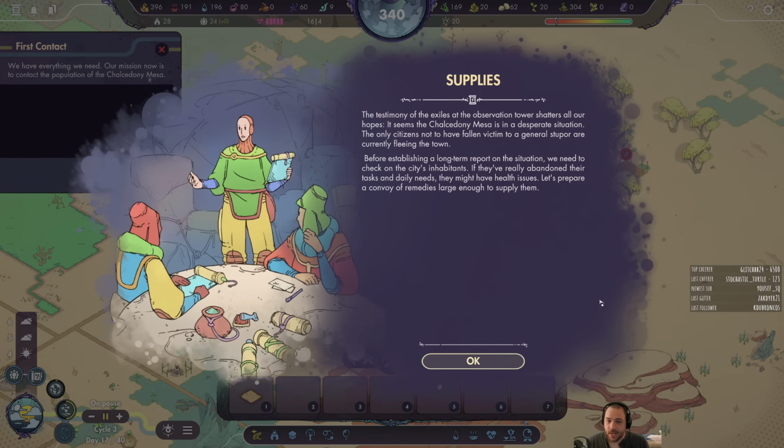The testimony of the exiles from the observation tower shatters all our hopes. It seems that the Mesa is in desperate situation. The only citizens not to have fallen victim to general stupor are currently fleeing the town. Before establishing a long-term report on the situation, we need to check on the city's inhabitants. If they're actually really abandoning their tasks and daily needs, they might have health issues. Let's prepare a convoy of remedies large enough to supply them.